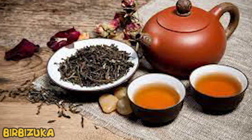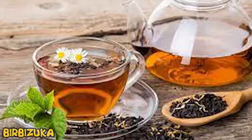Leaf tea. A much more aromatic and tastier drink is obtained from leaf tea. But it can also hide unpleasant surprises. According to researchers, about 20% of the tea sold in stores and on the market is expired. Old tea is dangerous because over time, toxic substances, aflatoxins, are formed in it. Frequent consumption of this tea can lead to severe liver disease.